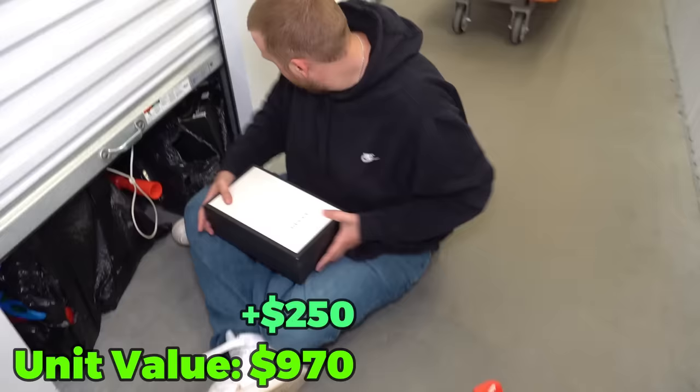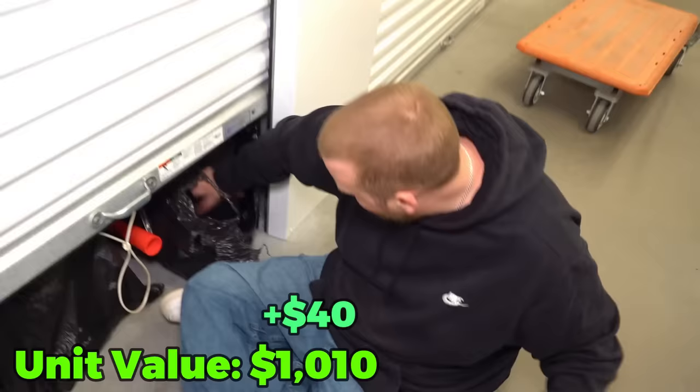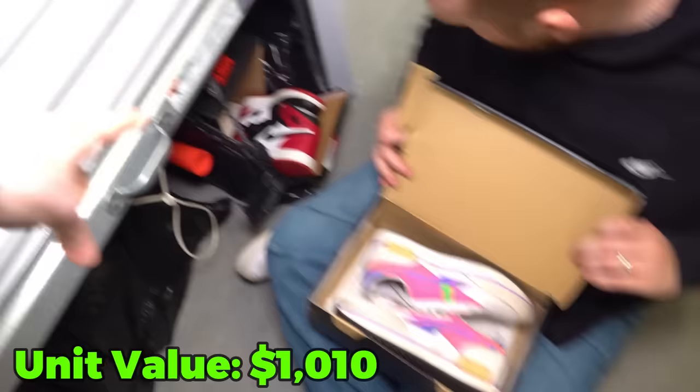Ooh, size 13. Oh, kids. I was about to say. Nice. Ooh, clean though. Clean. These are, oh my God. Look at this one, 5Y. Oh, look at those. They just opened. These are Pumas.